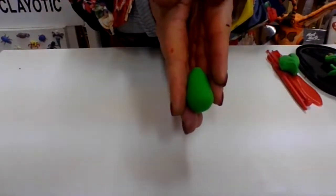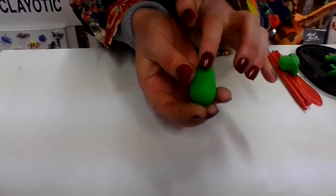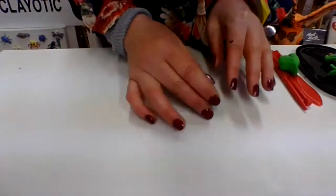I'm going to hold it up. Okay, and obviously that's where the little head will go, and that's where the little legs will be attached. So the fat part is basically his little bum, okay?